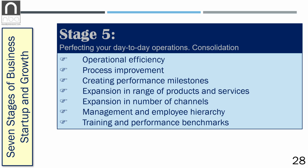And finally, training and performance benchmarks. So as you train your employees, as you train yourselves even on how to manage a larger organization now, what are the new performance benchmarks that you must add now? We talked about setting up the benchmarks earlier on and the milestones, and then as you hit the milestones, we recorded how well you did those. But now this is the time for you to establish a new baseline and to really start a very aggressive growth plan.